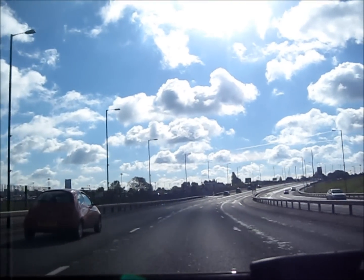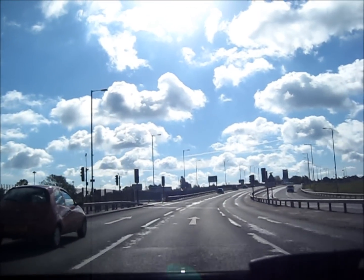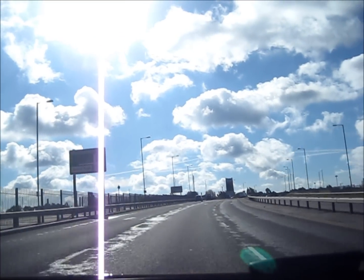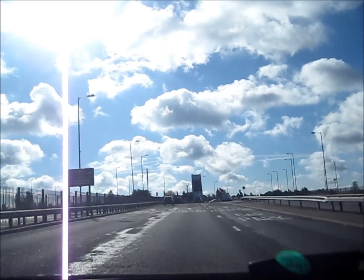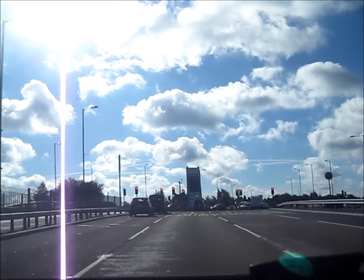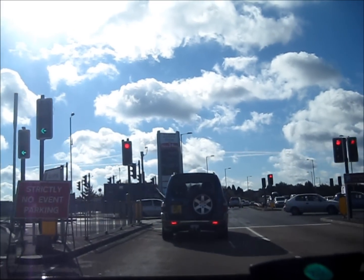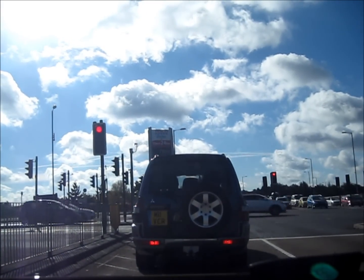Lane 1 actually turns into a dedicated lane to turn left for the Ricoh Arena. I could have chosen lane 3, that would have brought me out in the right hand lane where I am now, and then I would have needed to move over to this middle lane to proceed towards the city centre. So I'm just going to check my centre right mirror before I slow. The lights are on red, and I'm going to slowly pull up behind the car, nicely in control, keeping a good distance, at least tyres and tarmac, back from the car.